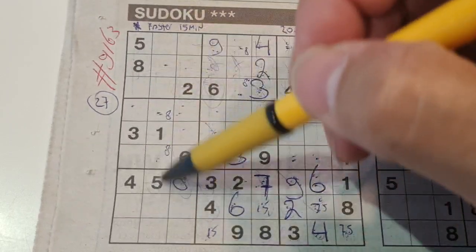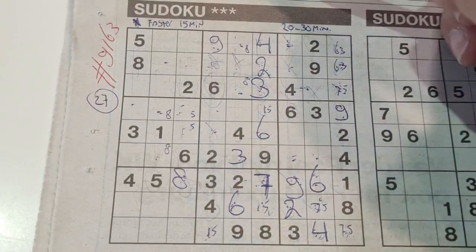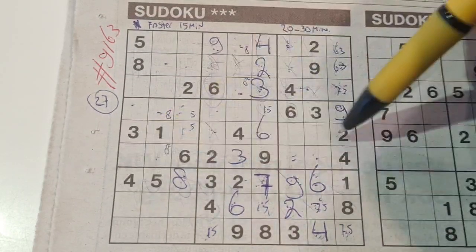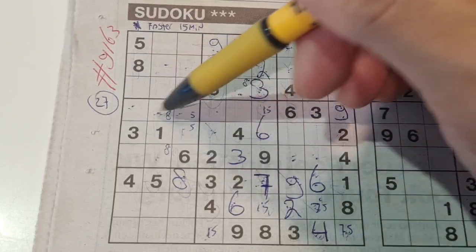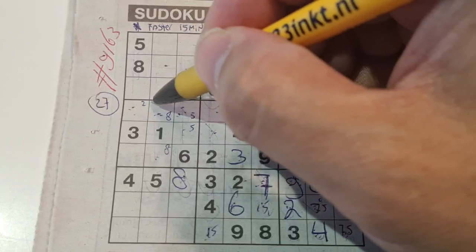5 in this column, 5 in the second column, so the only 2 places left with 5 could be here, could be there. 2 in this row, 2 in the middle row, so the row above, the only places left for the 2 should be here and there. We have 2 in the third column, no 2 there, so the 2 could be here, could be there.